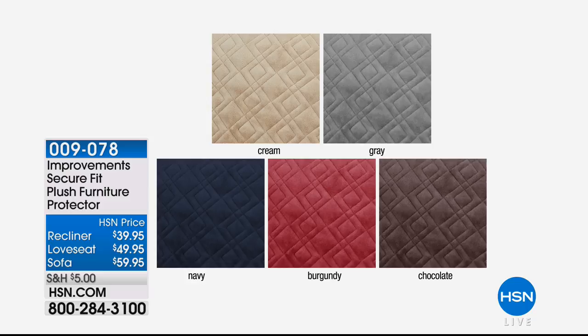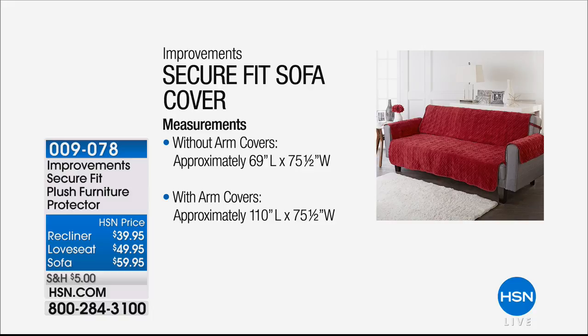And then just to give you an idea about the measurements, if you're looking at home and you're wondering which size you're looking for, for that sofa, without the arm covers, because you can tuck that in into the sides if you wanted to, it's 69 inches long by 75 and a half inches wide. But to give you that arm cover, if you want it to wrap around, it then extends to 110 inches long.